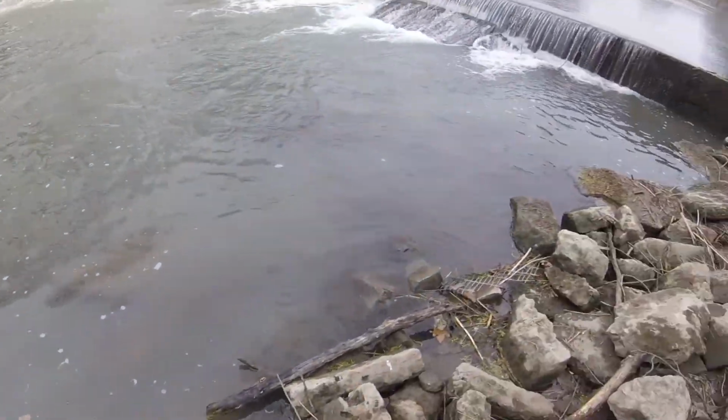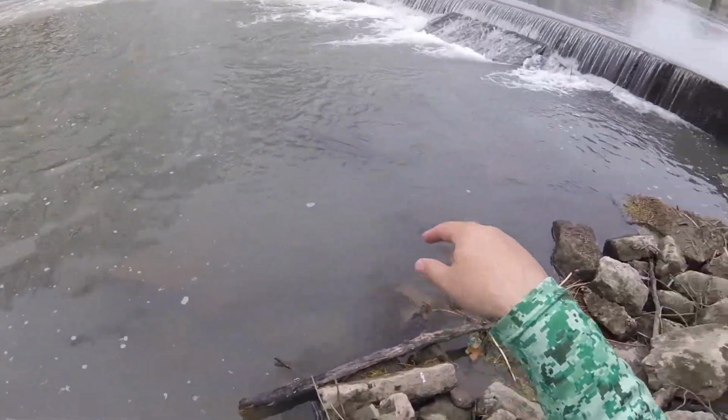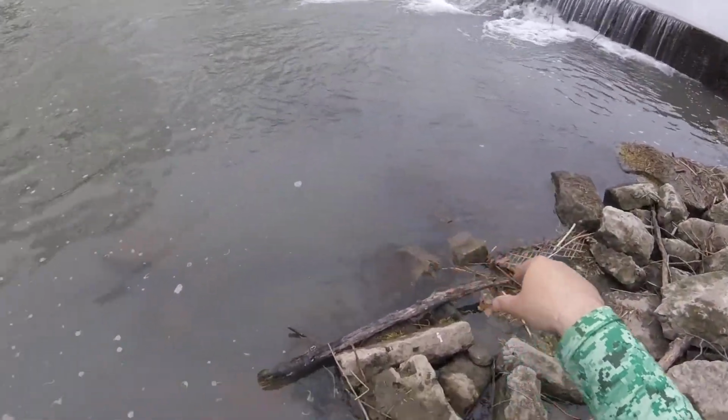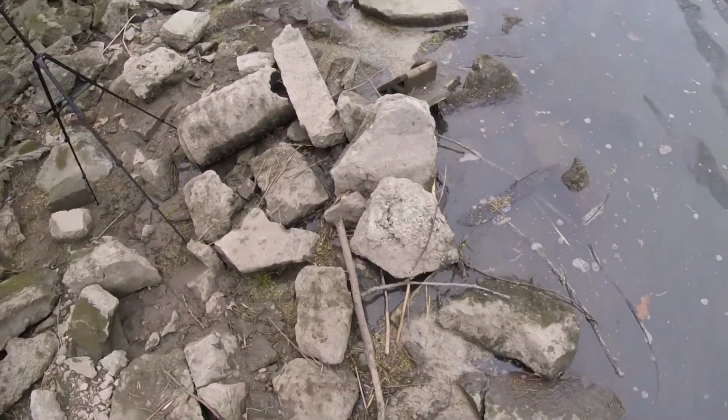It's taking a little bit of beating on those rocks. It's real rocky and shallow right here, and when I hook them, they just dig, and they're running my bait and line right into these rocks. So I'll retie and we'll get back at it.